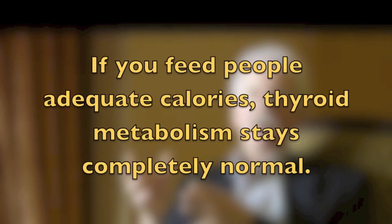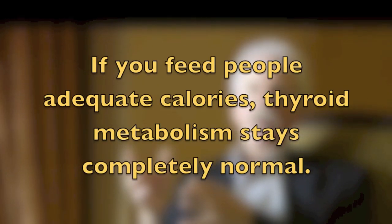The second is that when we put people in the metabolic ward on ketogenic diets, back in the 1970s and 1980s, we carefully measured thyroid metabolism. I worked with Dr. Elliot Danforth at the University of Vermont, who is retired now, but was in his time one of the world's experts in thyroid hormone metabolism. We published that data. And if you feed people adequate calories, thyroid metabolism stays completely normal.